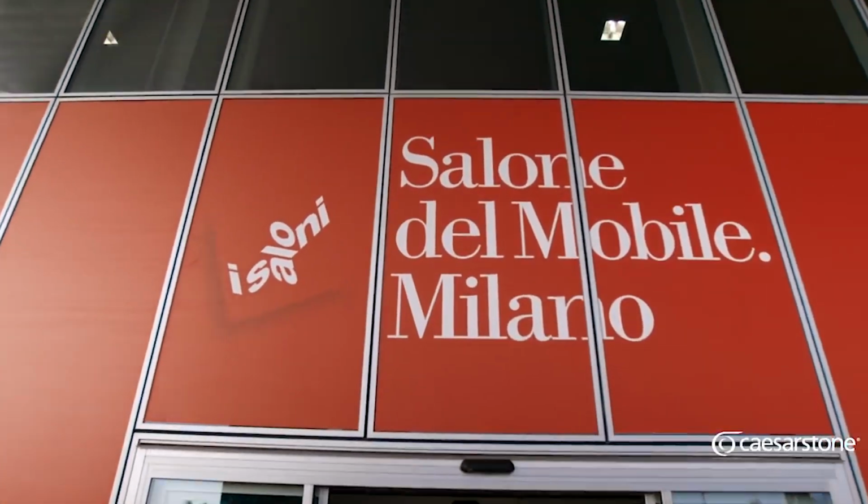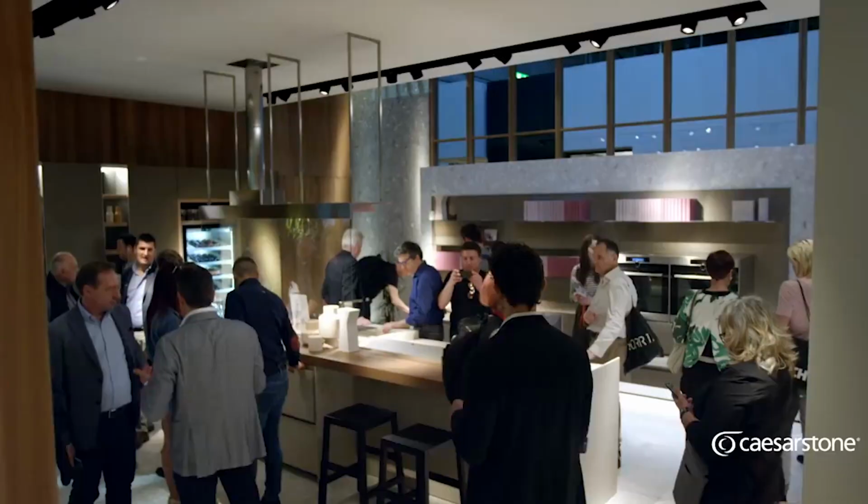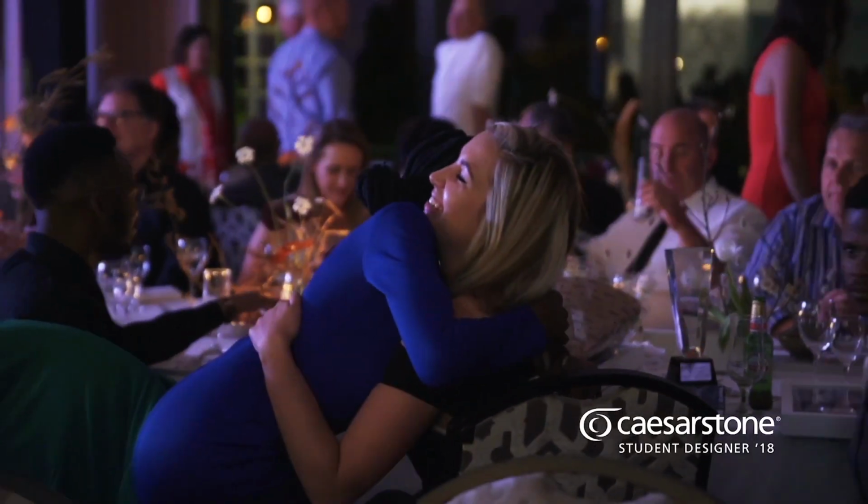What sets the Caesarstone competition apart from the others is that the winner gets a phenomenal prize to an international design fair of their choice. As a student, your work gets showcased to leading industry professionals, and you may just be offered a job before you graduate if you're one of the finalists.